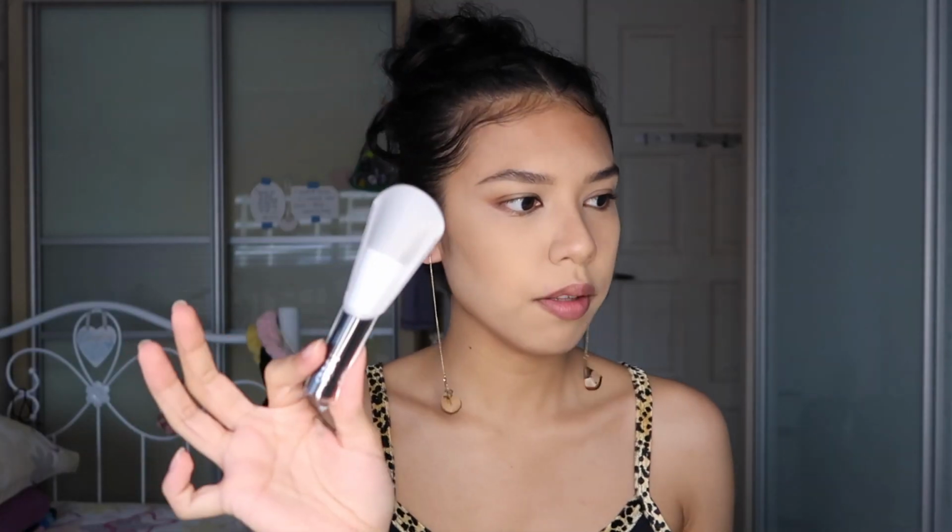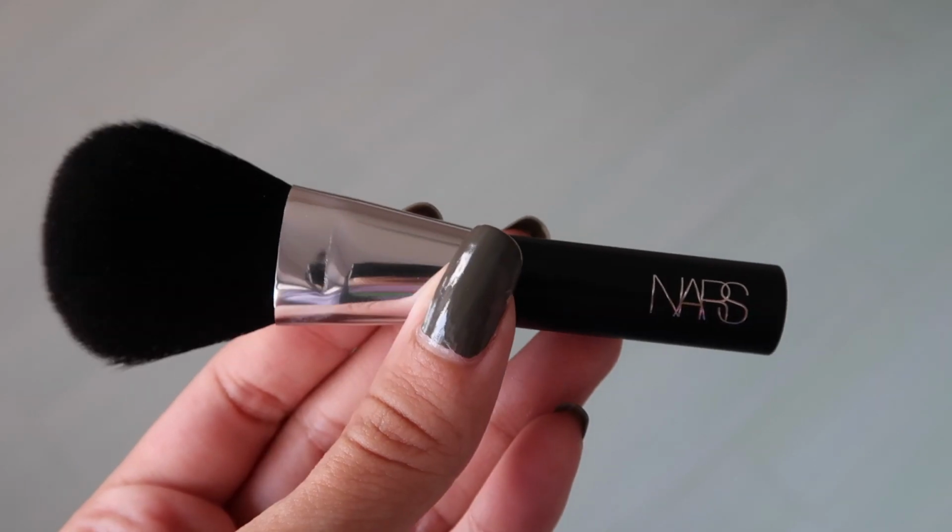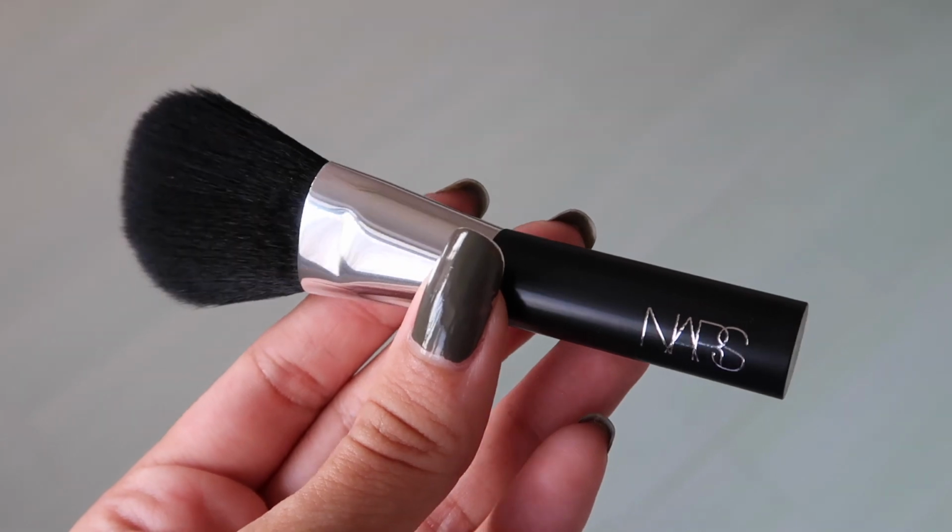And I think once you see the brush, you kind of know what it's for, but I'm gonna find the actual names for these brushes. Okay, so the first item is a blush brush. It is the only one that comes with a plastic cover. I don't know what this is called. Ooh, it's so cute. All of the brushes have the Nars logo on it. Very shiny, very sleek. Very soft, very soft.